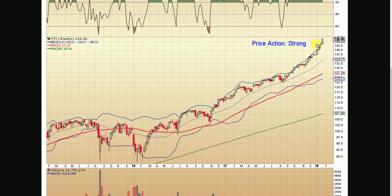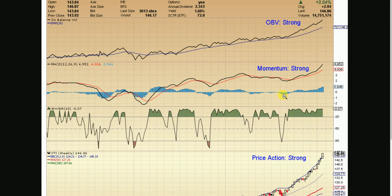So you just got to look at this in context and say, where do you think it's going to go? I don't think there's a downturn coming here very quickly, but of course, all good things come to an end. This is not the time to bet the farm, but we want to take on good positions on good profitable buy points. So that's the weekly time frame.